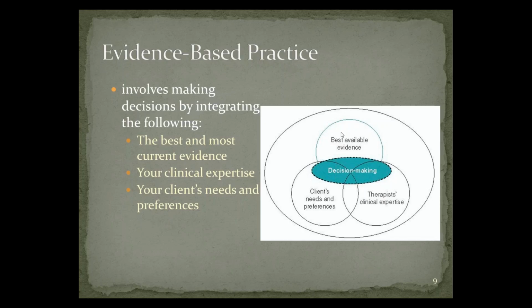All right. So what we're talking about, research and putting it in your practice, is called evidence-based practice. So that means you have evidence backing up what you're doing. Pretty much what evidence-based practice is looking for is you make decisions for your patient, right? You try to figure out, what's the best avenue to go for? And this is how you get to that conclusion. You find the best available evidence, which is research, and then you take your clinical experience and your client's needs and preferences. With all that combined, you have this decision making.